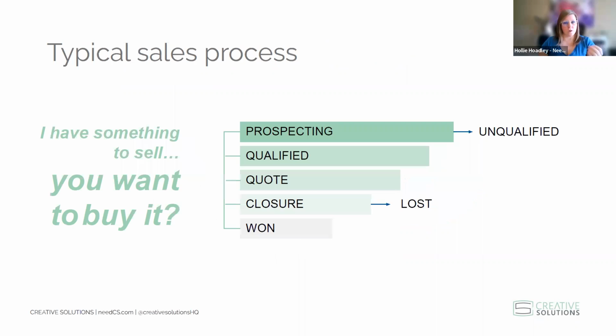What do you have? So a typical sales process. This is most of us, if it's a service-based business. I don't have one for a products-based business, but I can describe that. So I have something to sell and you want to buy it, right? I have something to sell. You should buy it. I heard you wanted that. So normally what happens is we go into prospecting mode. There's either qualified or unqualified people. If they're qualified, you're like, okay, this might actually happen. Most of the time we send a quote. It either closes, where you've lost it or you've won it. And then the actual service begins.